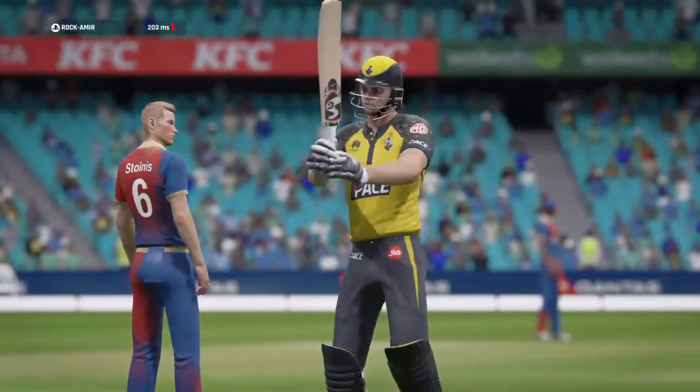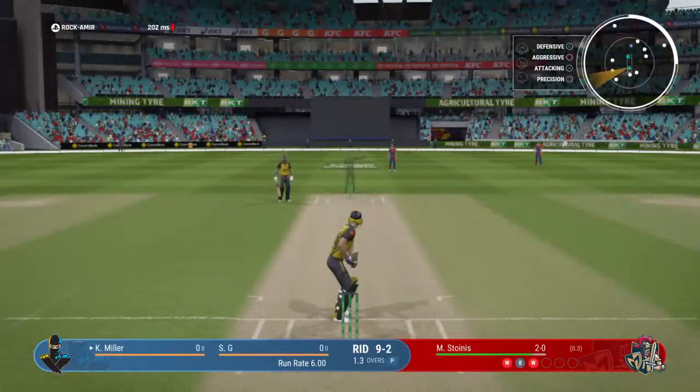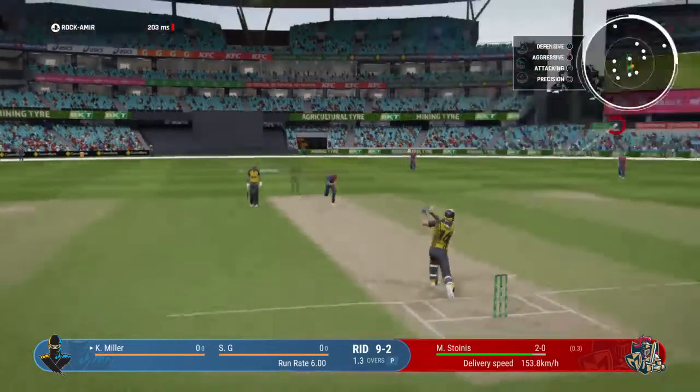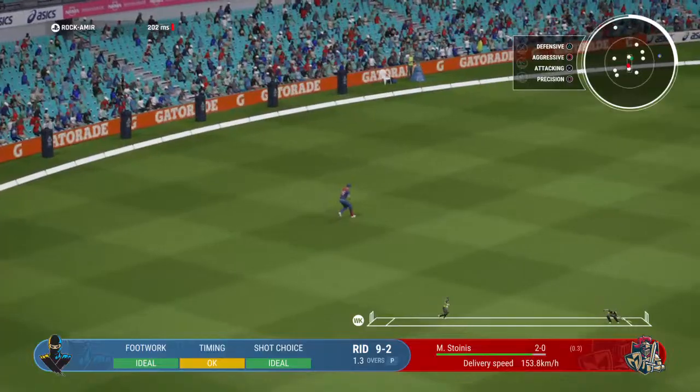Well, was that a lazy shot or a good piece of bowling? And the field was set and they fell for it. Out for a duck. New batter comes to the crease. Never an easy time to come into bat after the fall of a wicket. Goes for it. It's high in the air. Fielder coming around, but it looks like it'll carry.